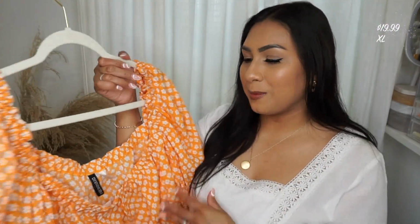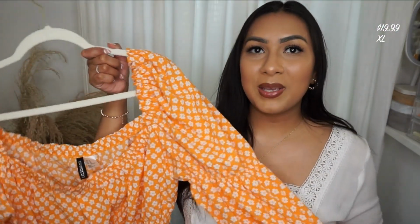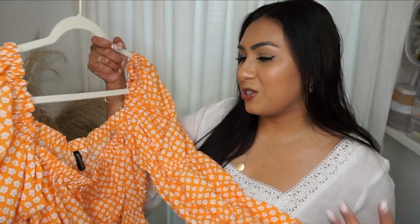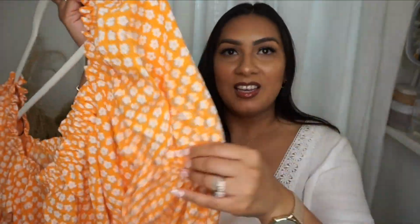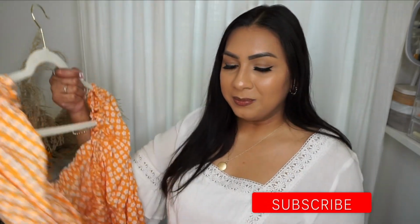Next up is this top in an extra large, and I definitely stepped out of my comfort zone for this top because you guys know I don't usually go for really bright colors, but something about this one just drew me to it. I love this style, you guys. I don't know what this style is called, where the sleeves are like this. I'm obsessed with it lately. I think it just looks so pretty on.